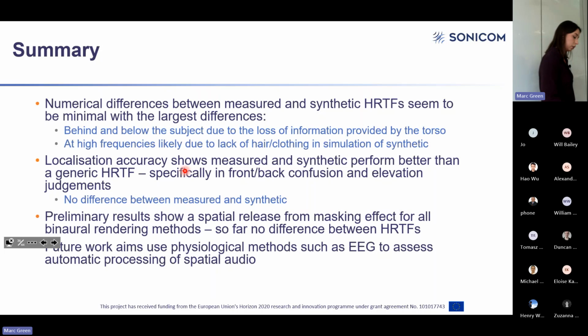And I want to do some future work using EEG as well to assess spatial discrimination, again, with these different rendering methods.